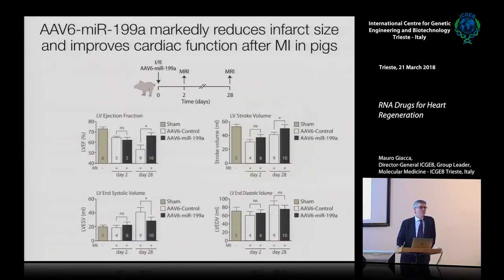And the results were truly spectacular within 1 month, really too good to be true. This is a result by MRI of ejection fraction, which measures the amount of blood pumped out by the heart every heartbeat. So in normal conditions in pigs, it is between 70 and 80. 2 days after myocardial infarction, in both the control and the treated group, control is in white, it decreased. The extent of decrease was not different between the two.